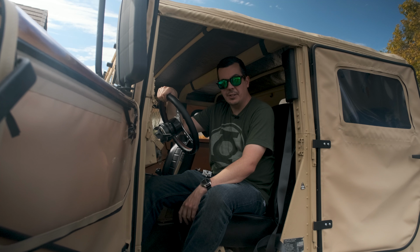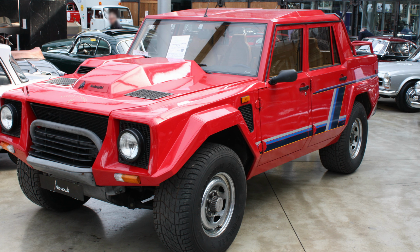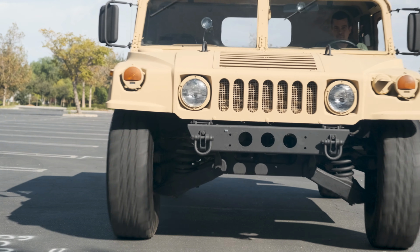Lamborghini actually made a competitor to this back in the 80s, and that came out as the LM002, which is another ridiculous 80s vehicle. It came complete with a Countach V12 and was known as the Rambo Lambo. All this brings me back to this viewer's toy.